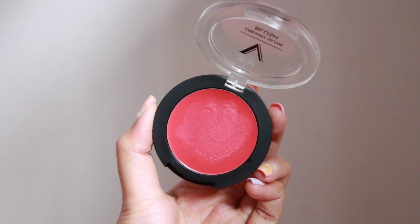So instead of using the cushion blush that I used the previous time, Vely Vely will also be launching a new cream blush on the 20th of April, and it is called the Cushion Glow Blush.